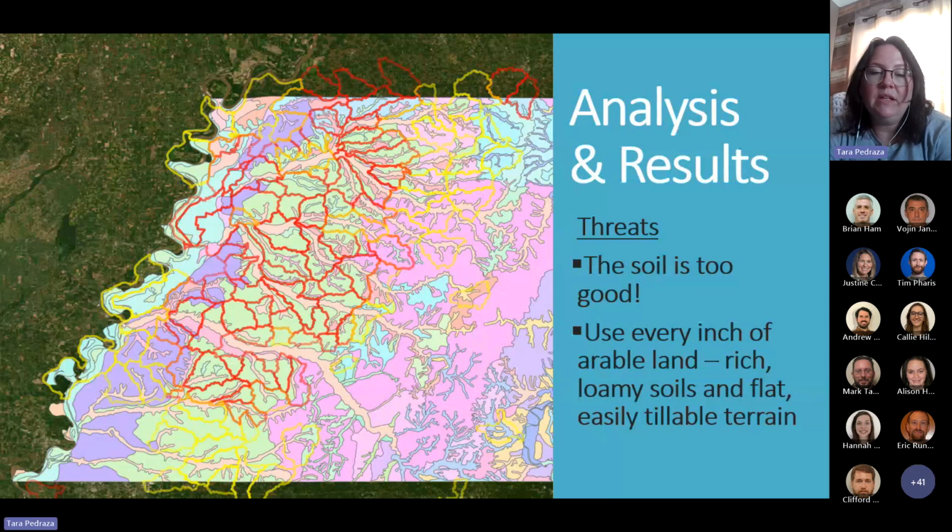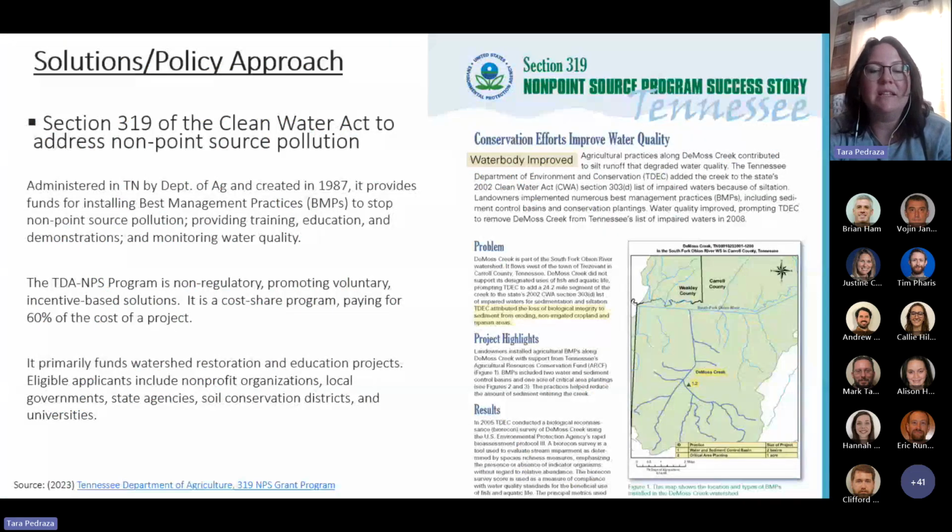Looking a little bit deeper at what's going on in West Tennessee, I felt like the soil is too good here, right? So this was overlaying, I think it was an NRCS soils map, to see the different types of soils and, you know, some that are better at farming than others. It felt like every piece of arable land in this area, the loamy soils, the flat, easily tillable terrain, was taken up, farmed right to the edge.